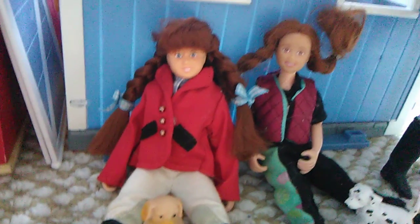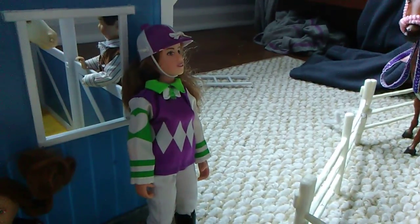And then over here we have more not Breyer dogs playing around with Courtney, and I cannot remember her name to save my life. I don't remember her name either. And then we have Michael over there looking at Misty and Stormy. Me. Get them in frame.